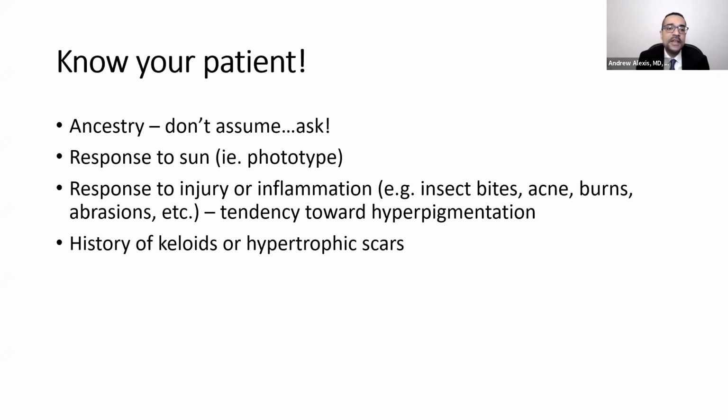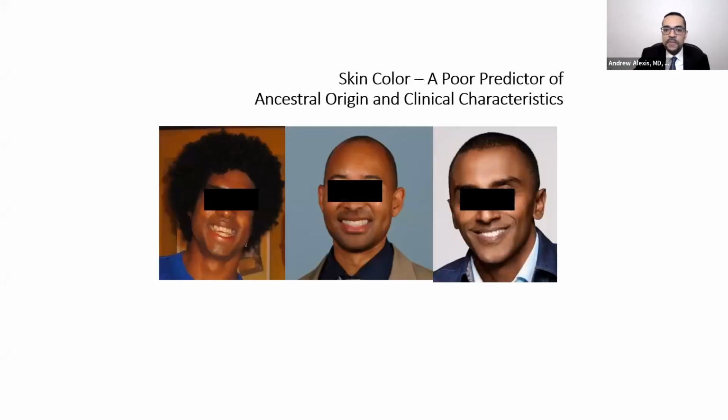So you're going to ask the appropriate questions about tendency towards tanning and burning in response to sun. You want to assess response to injury or inflammation using everyday examples that any patient can relate to: insect bites, cuts and scrapes, acne. How likely is their skin to hyperpigment in that scenario? And one can look for examples on exam. And similarly, asking about any history of keloids or hypertrophic scars. So including this in your initial consultation is helpful.